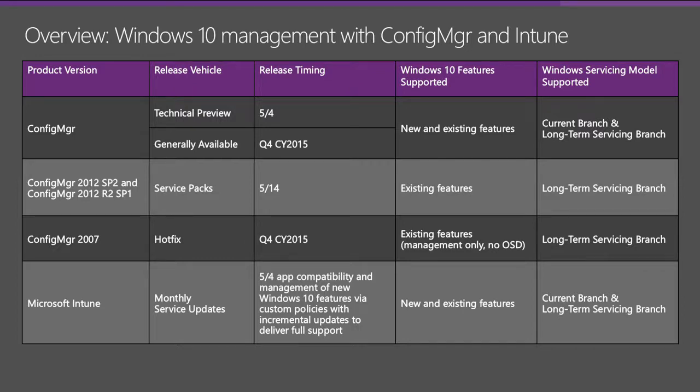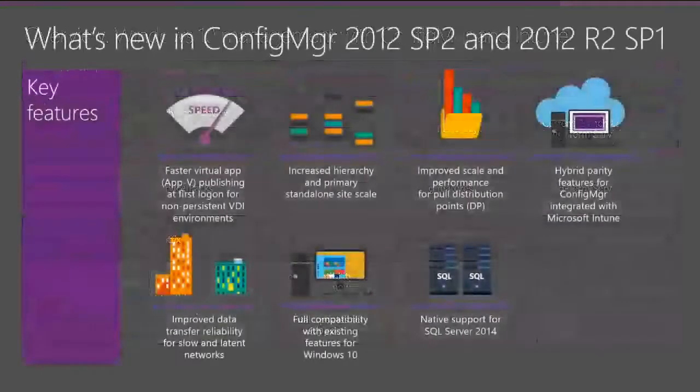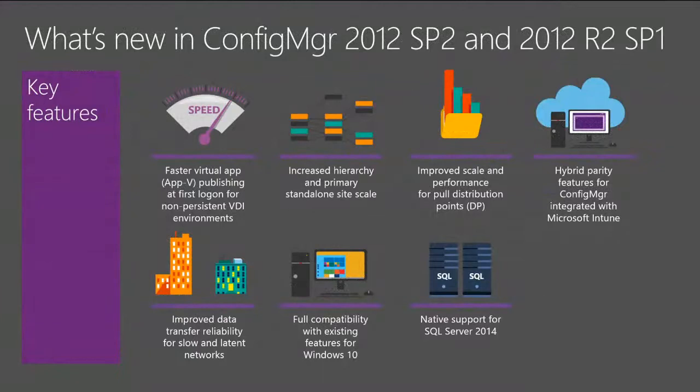So there's a new version of Config Manager. Then there is SP2. Sorry, it's a little confusing name-wise, but there is an SP2 if you're an SP1 customer, and if you're an R2, then it's called R2 SP1. It's effectively the same binaries. That'll come out. And then there is a hotfix, something very tactical and surgical, for 2007 to fix minor app compat bugs. And then Intune will have a rolling set of updates on a monthly cadence. So that takes us to SP2, and you can see the name there, R2 SP1.